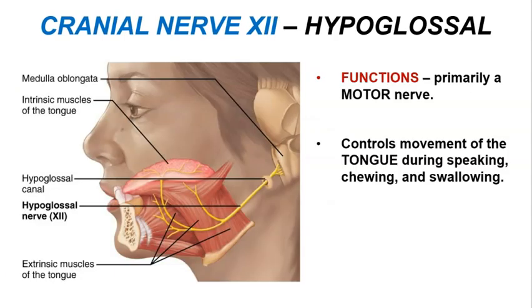The 12th and final cranial nerve is a nerve called the hypoglossal nerve. This nerve functions primarily as a motor nerve, controlling skeletal muscles that move the tongue during speaking, chewing, or swallowing.